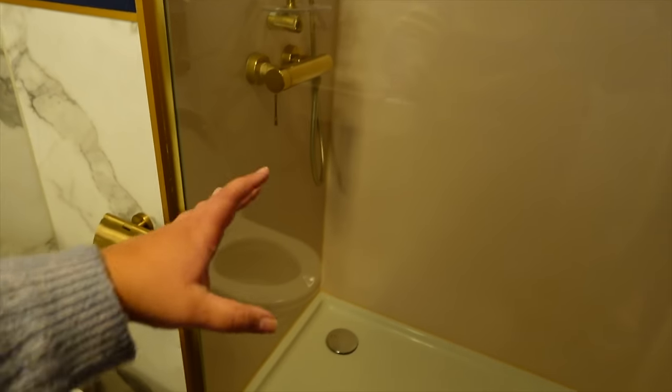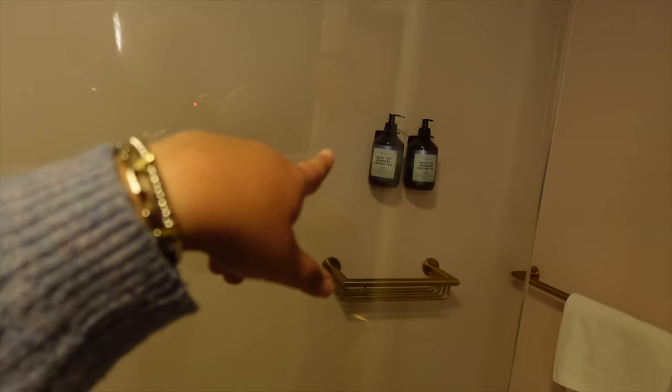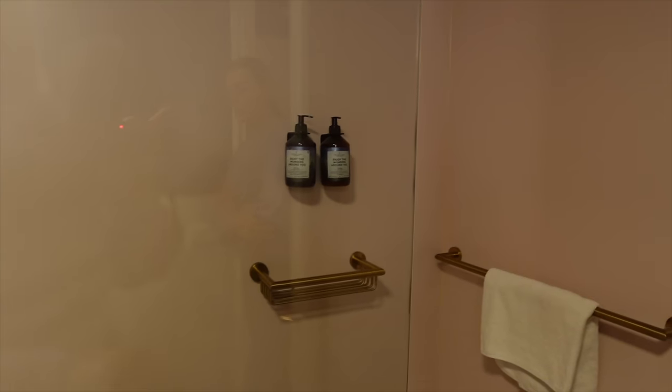And then we've got the shower. Everything's kind of gold, which is nice. And then the shampoo, conditioner, I think they're also Efteling themed. Nothing much going on there.